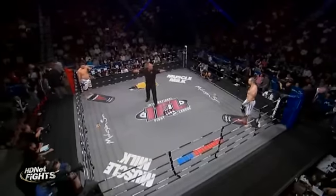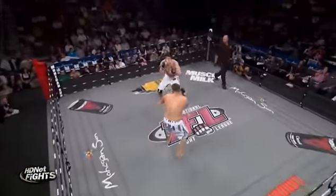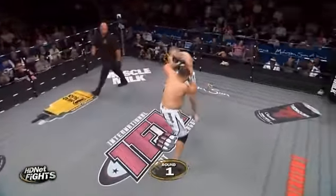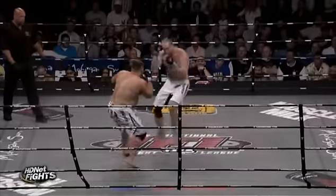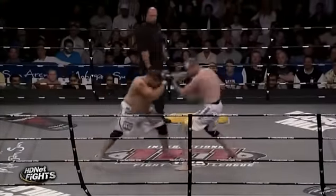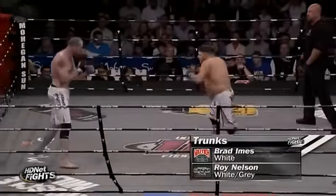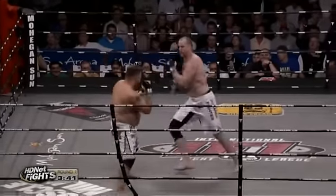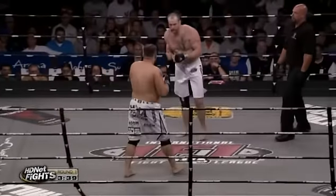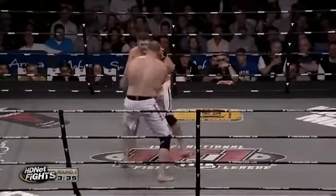Ken Shamrock there in the corner of Roy Nelson. Last minute instructions, last second. And it is on. The IFL heavyweight title of the world on the line between Roy Nelson and Brad Imes. Both fighters in white, but Brad Imes is the bigger man. Nelson just misses. Yep. And Imes using that reach.